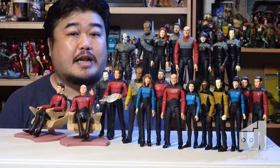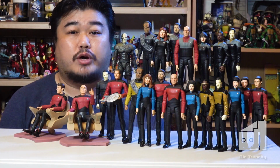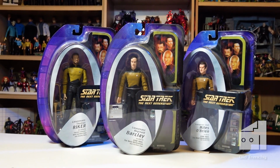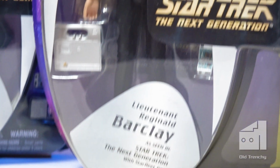But sometimes waiting for that bargain can be rewarding and easy on the bank account too, because Geordie was part of an interstate job lot for less than $50. To help finish the TV series crew, one of the last figures I bought was a hard to find mint in pack Barclay that a seller on Gumtree had for $15.